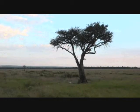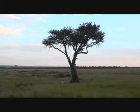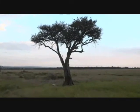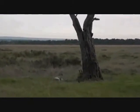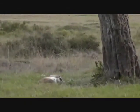Oh, it is a beautiful evening, even with the smoky skies. Absolutely gorgeous. Oh, she's obviously enjoying this nice cool breeze. It'll keep a few of the biting flies away.